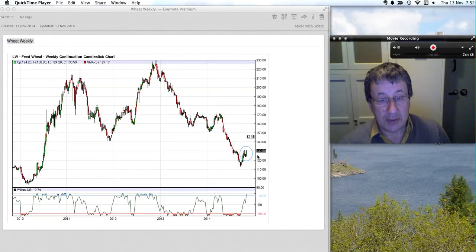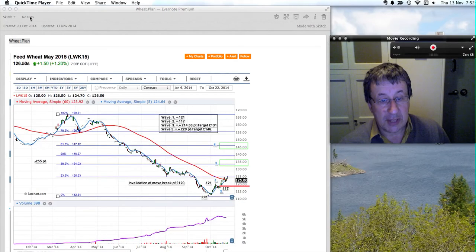Just go down into the weekly chart here. You can see this big weekly candle, a good indication of strength. Our target on the Elliott wave count here, 145, takes out just below this 140 swing low of 2011. Just finally go down into the daily chart.